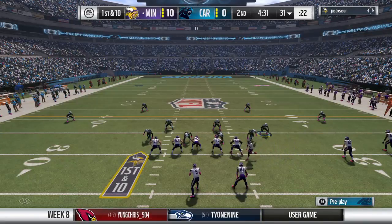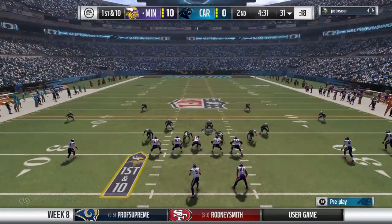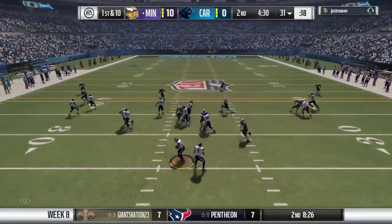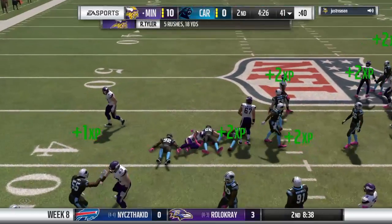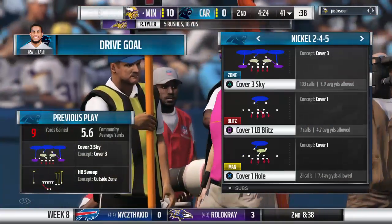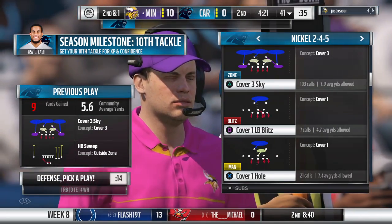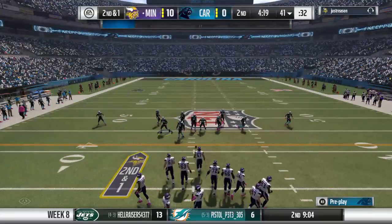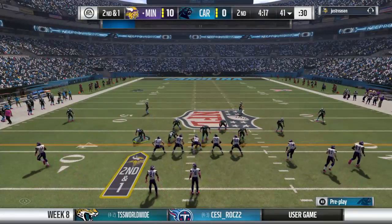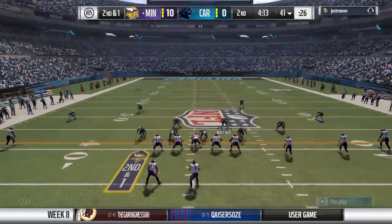And they'll send the slot in motion left. They'll run it now out of the gun. And able to use his blockers to get this up over the 40. Give him 9 on the carry that time, and they're set up with a 2nd and 1. Some runs are blocked so well, you almost forget that someone has to carry the ball to gain the yardage. The leverage by the offensive line to create space up front really paid off.